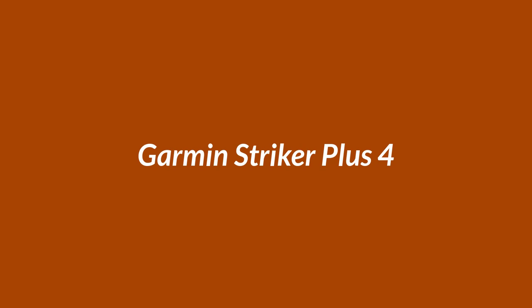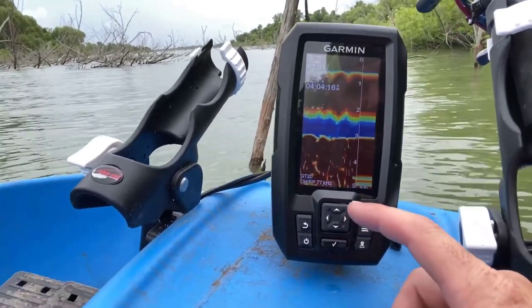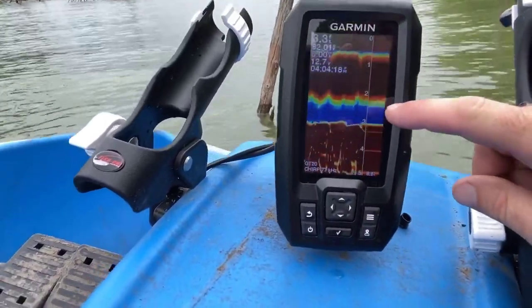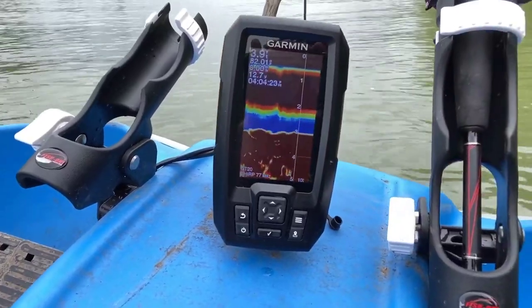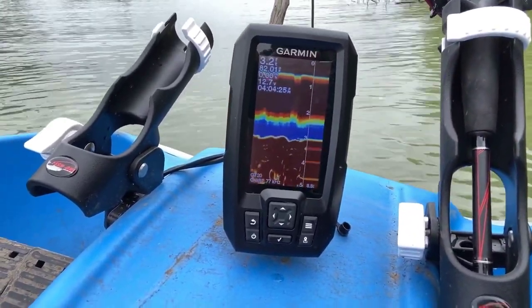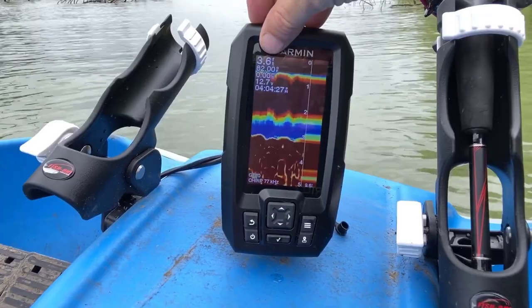Number 1. Garmin Striker Plus 4. The Garmin Striker 4 is one of the most popular. It comes with a dual beam transducer and CHIRP technology. The finder creates great images of fish under the water, and it maps up to 2 million acres, which you can store on the device.